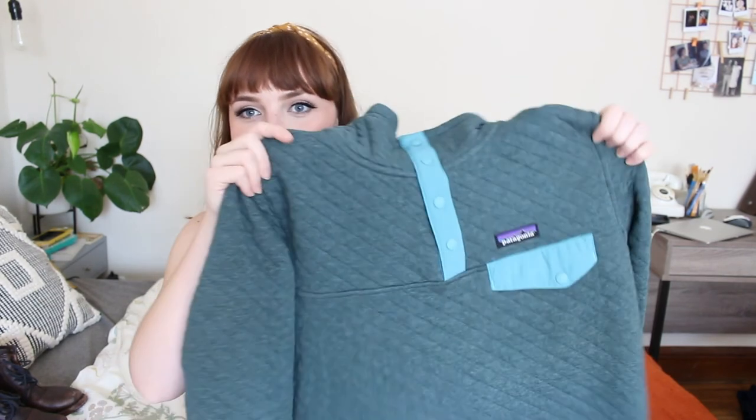The last couple of things that I ended up getting at Salvation Army, Claire actually found, my friend who's in the videos. The first one is this Patagonia pullover. It is so freaking soft. It is made of organic cotton. I wore it on a little walk along the marina with Sean, and it was just absolutely perfect for the Bay Area weather.